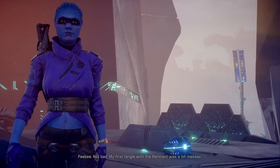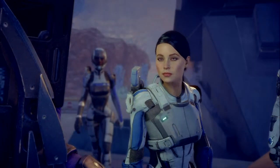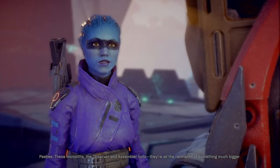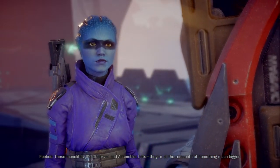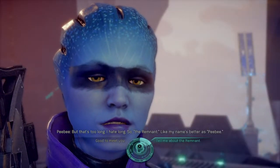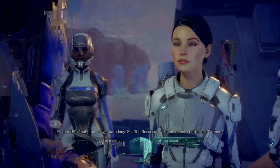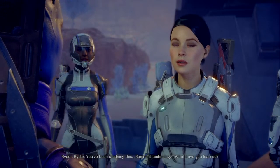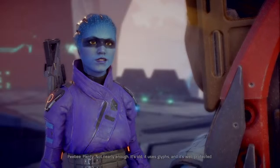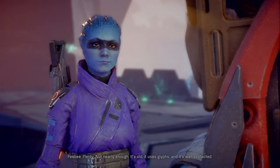Not bad. My first tangle with the Remnant was a lot messier. The Remnant? These monoliths, the Observer and Assembler bots, they're all the remnants of something much bigger. But that's too long. Ugh, I hate long. So, the Remnant. Like, my name's better as PB. Ryder, you've been studying this Remnant technology? What have you learned? Plenty. Not nearly enough. It's old, it uses glyphs, and it's well protected.